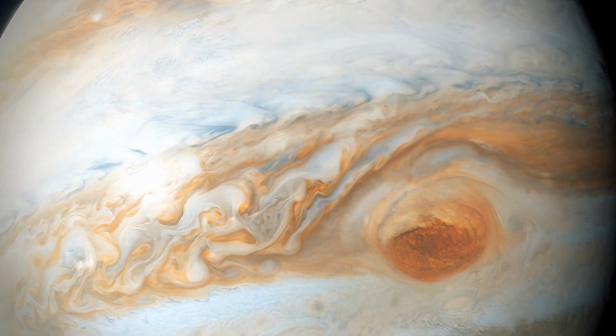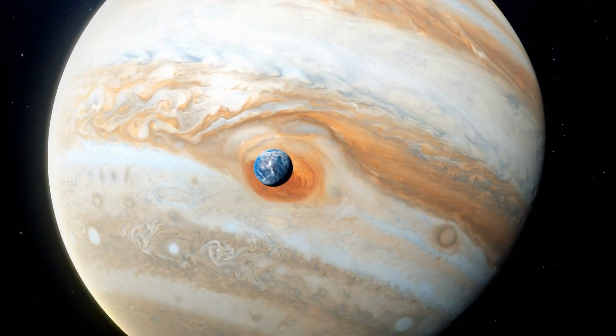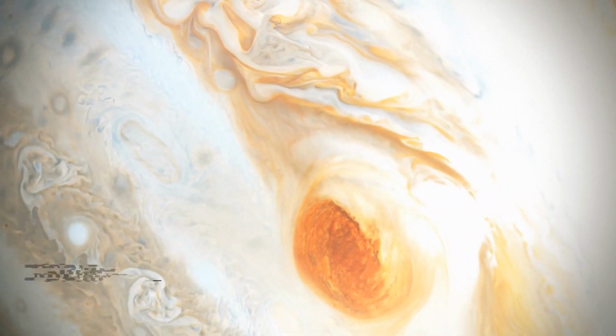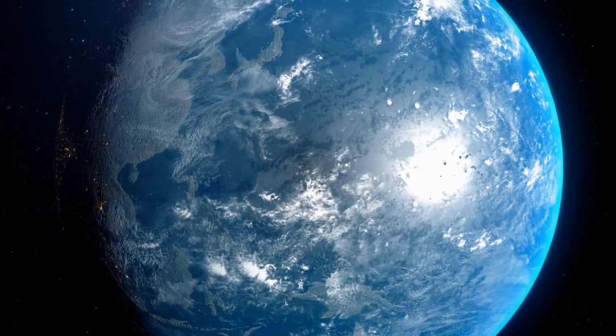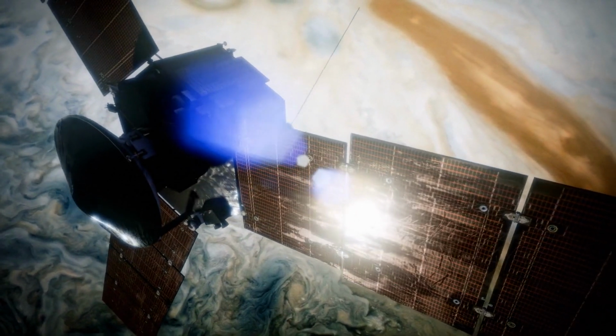And then there's the Great Red Spot, an iconic raging storm, a huge hurricane 2 to 3 times as wide as the whole Earth. It's also insanely deep and goes around 300 miles into Jupiter's atmosphere. That's 40 times as deep as the Mariana Trench, the deepest oceanic spot on Earth. Way more extensive than scientists expected.